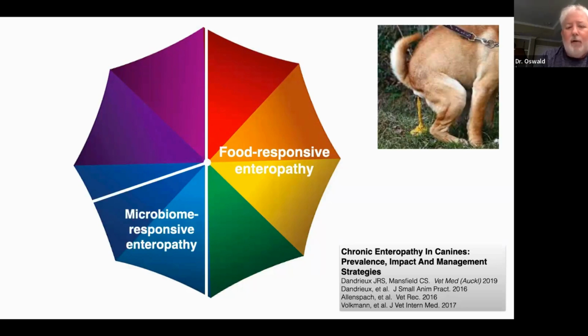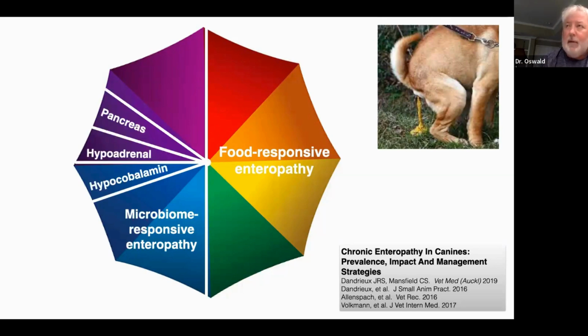About another 25 or so percent of those patients would be considered microbiome responsive, meaning, again, they have dysbiosis. There's some imbalance or some change in their microflora of the GI tract that's causing these clinical signs and these inflammatory responses. Smaller percentages then can have low vitamin B12 levels. There are some that, again, are low in cortisol, so our Addison's type patients. We certainly have plenty of them that have pancreatic disease, either insufficiencies like TLI patients, exocrine pancreatic insufficiencies, or chronic pancreatitis.